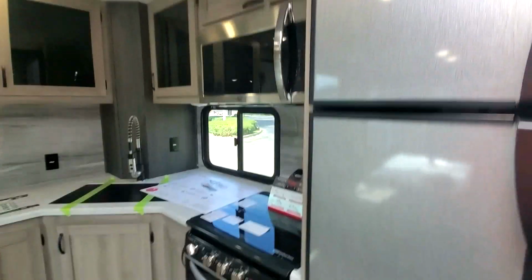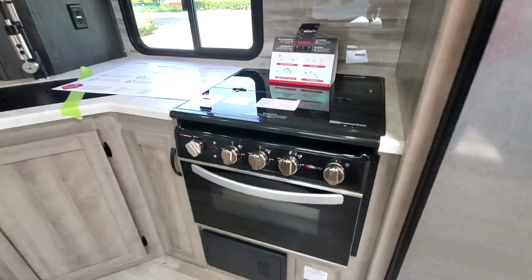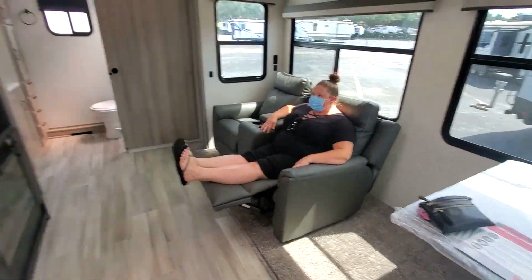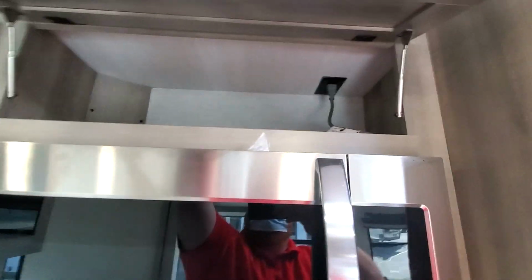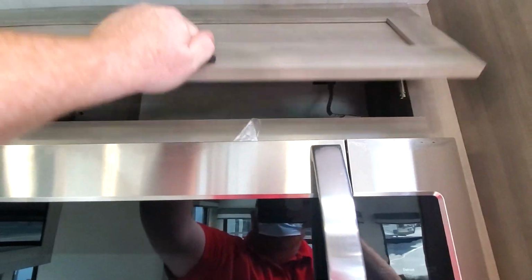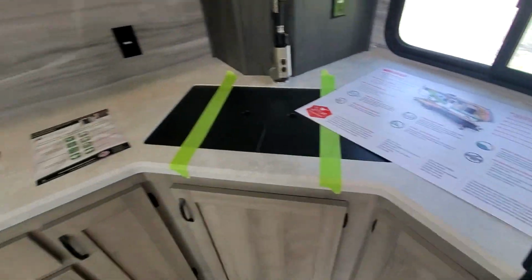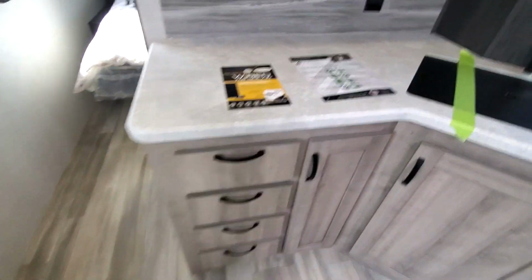Storage up there. Oh, this is comfy. Little teeny oven. Is it comfy? Yes. The convection microwave. I love the colors of the cabinetry. Wow, that's heavy duty hydraulic. Cool. The glass on the front, a nice sink. Azdel construction on the walls.